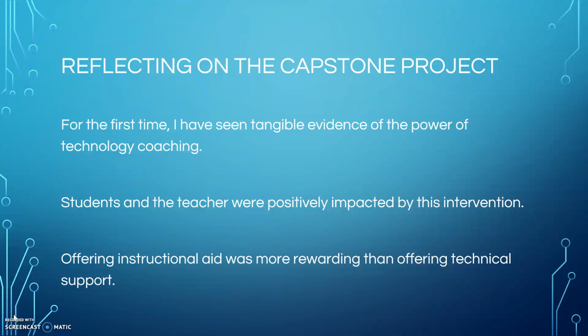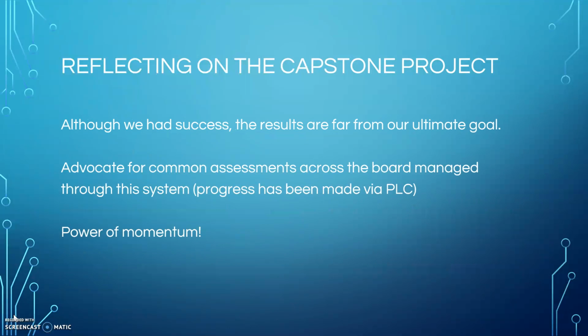But this is one case where students and the teacher were positively impacted, and we have numbers to prove it. And so that was a lot more rewarding than just the technical support side. I feel a little more validated maybe from an instructional standpoint than I ever imagined. And again, just really thankful for the opportunity to serve in that regard.